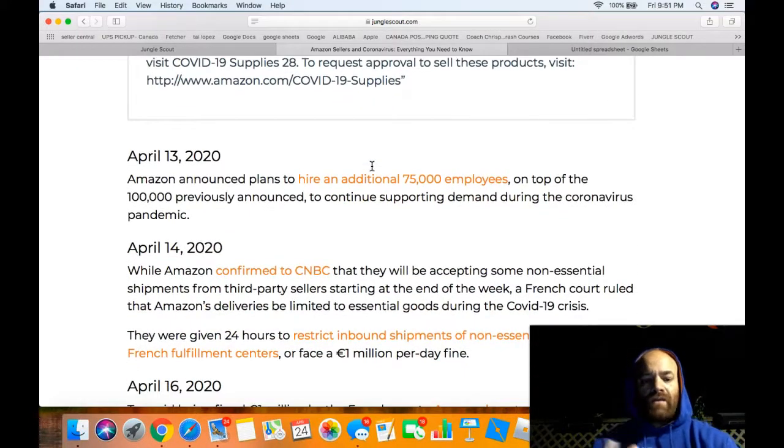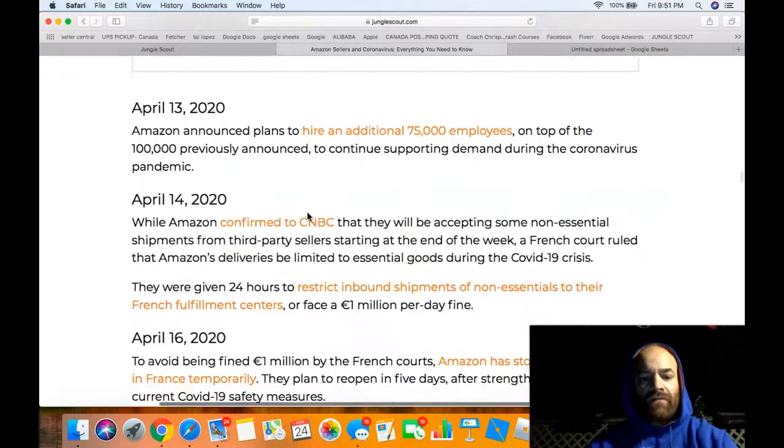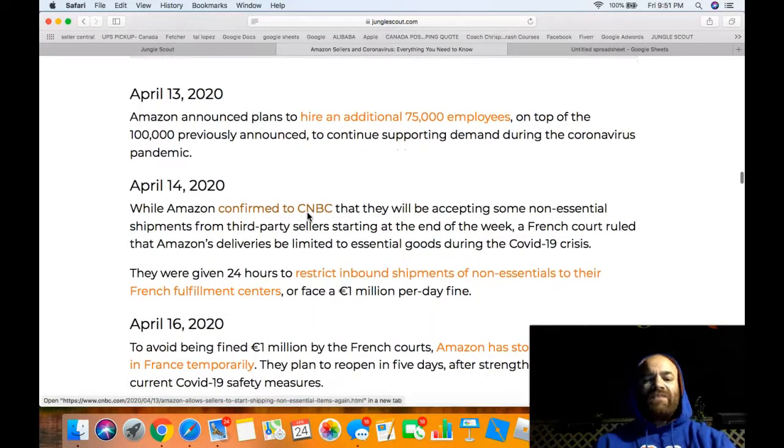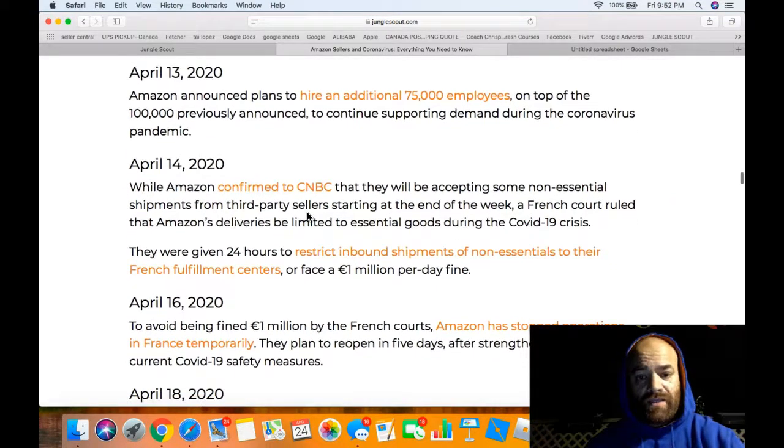April 13th, the update was Amazon announced plans to hire an additional 75,000 employees, which was huge. Again, they're trying to get it back so that, because they announced on April 5th that you would be allowed to send in non-essential items. It's my understanding that non-essentials are still not allowed to be sent into Amazon, so they have not lifted that restriction, but they've hired more staff on top of the 100,000 that were previously announced.